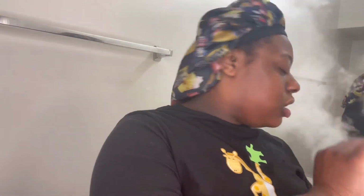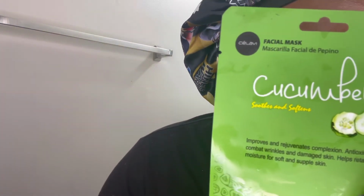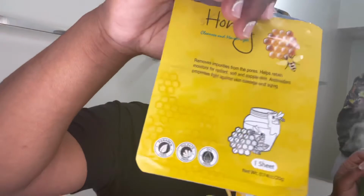I took the company name off. It's by this company name. I don't know if you guys could see it or not at the top part right there. But this is Honey, the one I used. And tomorrow I'm gonna use the cucumber one. So stay tuned for that one. It's gonna be like four parts to this little small nighttime routine, facial cleansing stuff.